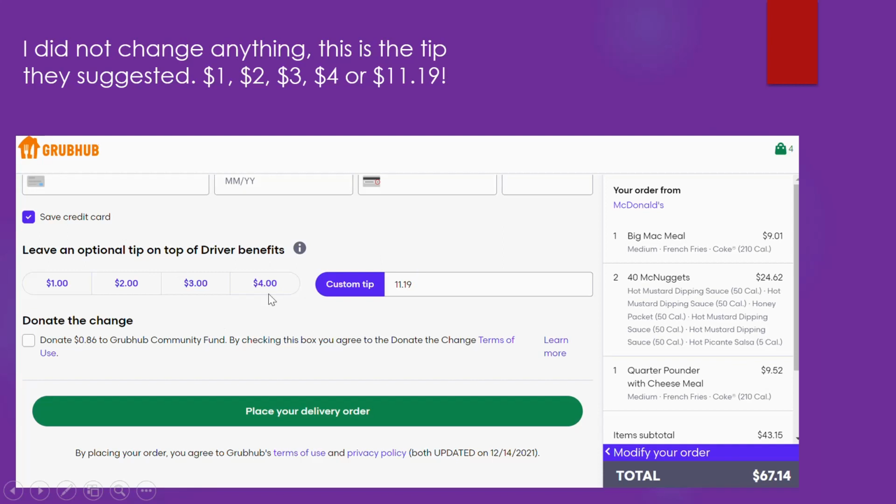Which was weird that it was the default. So they didn't choose one of these low ones, which are typically, I think, what people are paying. And I don't know, $11.19. It's a certain percentage of this $43.15. But yeah, so anyways, that was kind of interesting, a random amount. I'm going to go ahead and accept it because that's what they set for me, and that was the default, but that brings our total to $67.14.